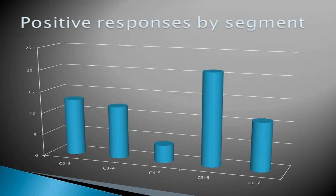Now, which joints had the most positive responses to injection? Well, out of the 52 patients, at C5, C6, 21 had relief, at C2, C3, 13, at C3, C4, 12, at C6 and 7, 11, and at C4, C5, 4.